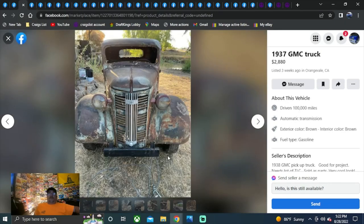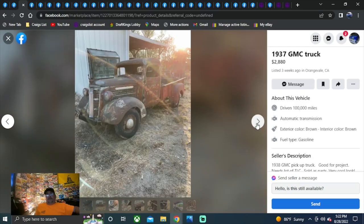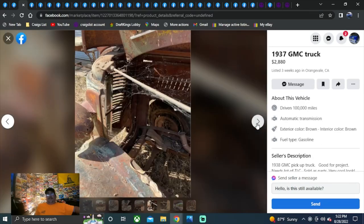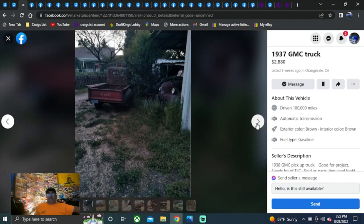On to another one. Finally got to a truck. I'd personally go buy this over either of those cabs, considering this was just posted 3 weeks ago in California. It's a 1937 GMC truck. That's how you'd have to type it in. And it's $2,880. That should have been the pick of the day, right? It's a pretty great looking truck. It's somewhat all together. No engine or trans in it. Dash is all pulled out, seats are gone, glass is gone.